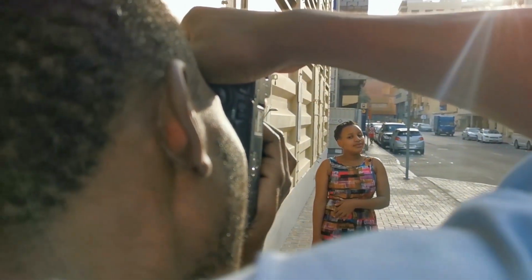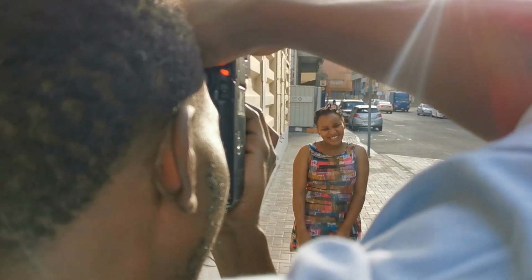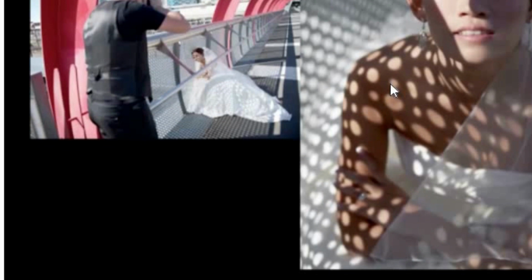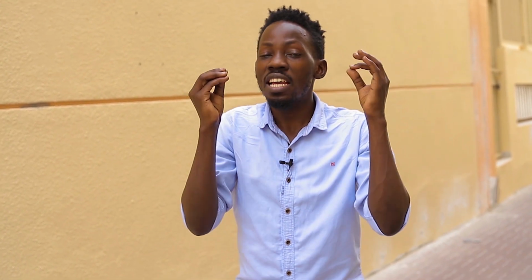For example, if I got leaves and created patterns and put them over their head and created patterns on their face, I'm making use of creative shadows. Guys, this is where your creativity comes in. I've seen the likes of Jerry Ghionis use lace material. They put that lace in front of their subjects and shoot and do these beautiful portraits with floral patterns of lace onto a subject's face, and they create amazing shadows. Guys, this is you making use of your creative juice.